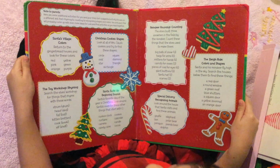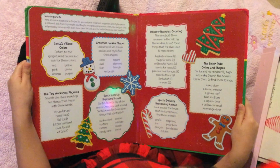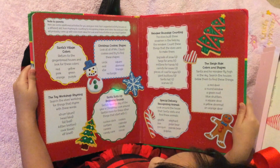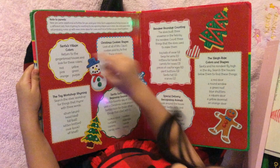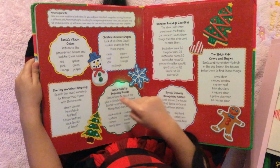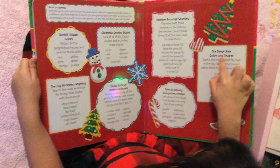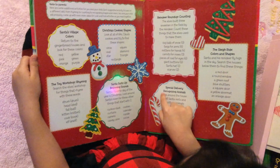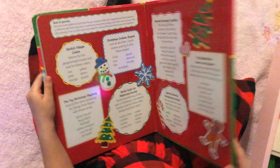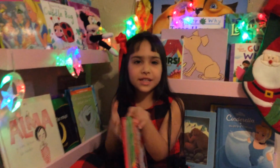You can see all the other pages, and let's see if you can find the colors, shapes, rhyming, beginning sounds, counting, colors and shapes, and recognizing animals. This book is illustrated by Casey Sanborn. Thank you for seeing me.